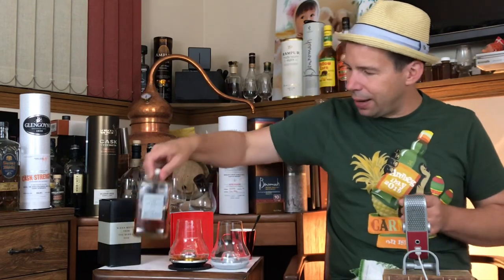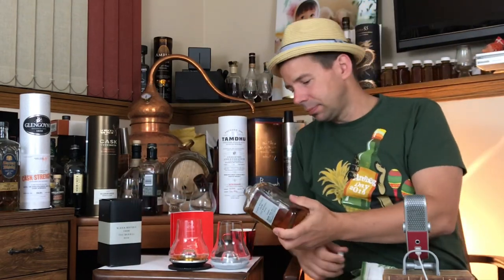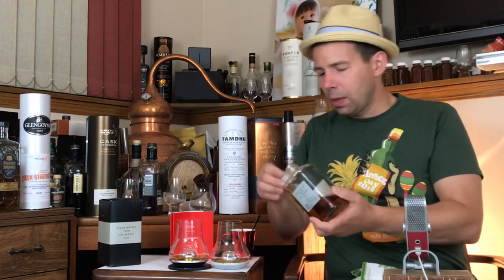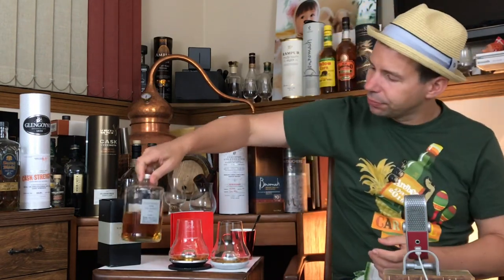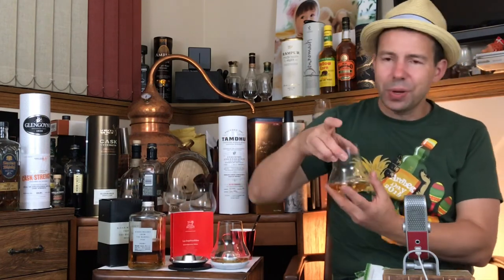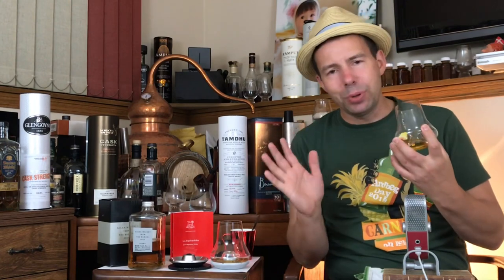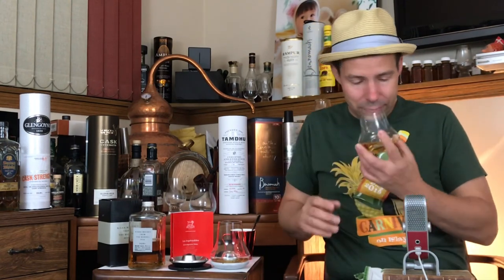Okay, so let's try adding a little bit of this Nikka from the barrel again. And I chose this one because I really like Japanese whiskey when it's cold. We'll let that sit a minute. And just to recap, such a beautiful nose that this glass gives you.